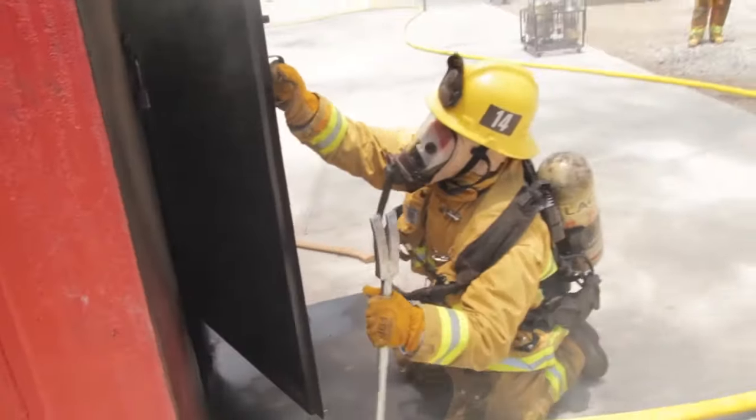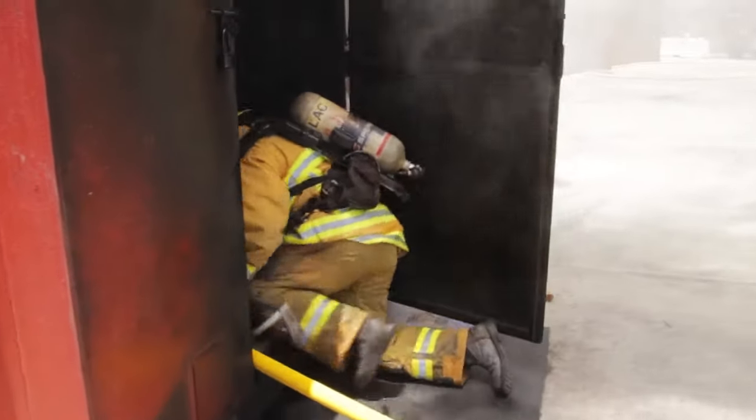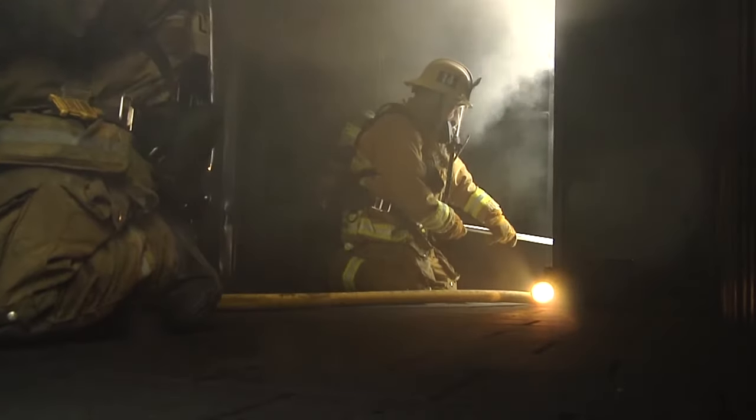If the fire attack crew has to travel a distance away from the door, as the door control firefighter, you can enter the structure in order to better communicate the point of entry to your attack team.